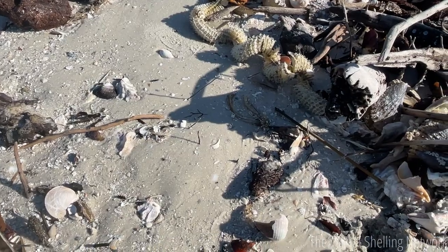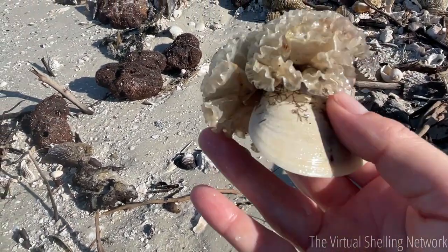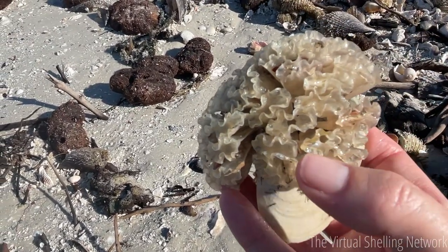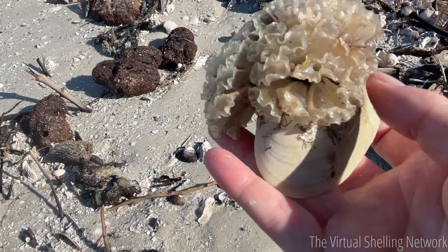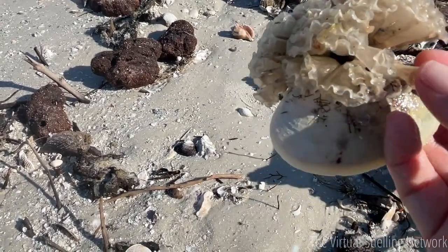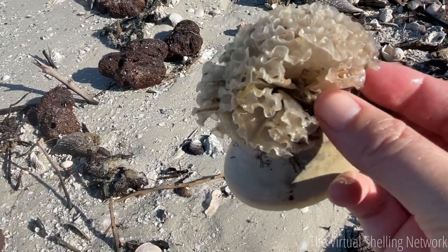Then we have this one, which is attached to this clamshell. And do you see how they're kind of like a flowery pattern at the top? Can you guys see that? They're kind of like ruffled. I guess ruffling is a good word for it. They're kind of a cone shape, right? See how it's kind of cone shaped? But there's no ridges on the cone, and then they're flowery at the top.